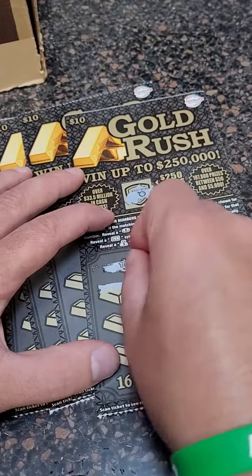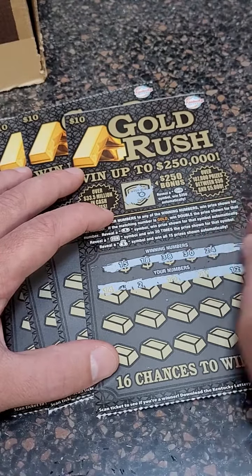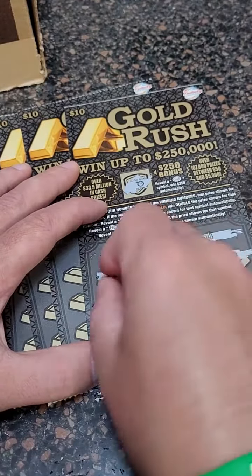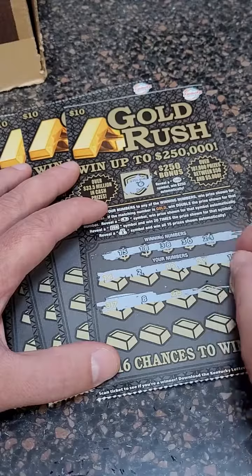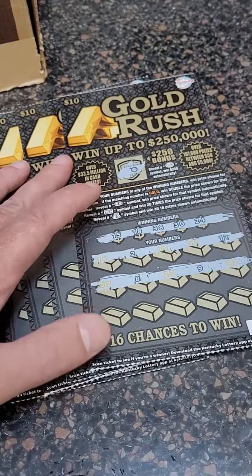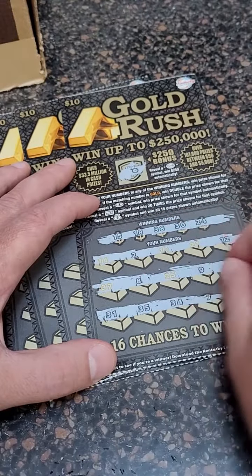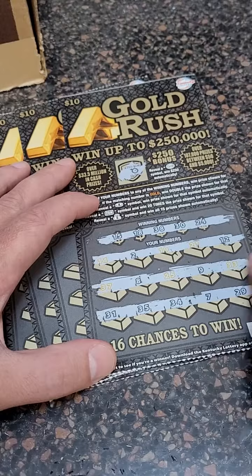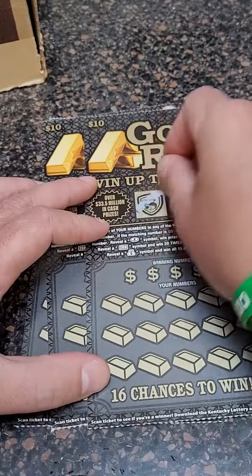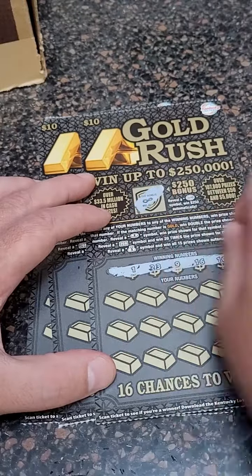All right, 14, 2, 19, 21, and 12. All right, next row, 30, 37, 8, 25, 9, and 33. Last row, 31, 35, 34, 7, 29. Two losers in a row. 3 tickets to try to pull off a good win here. Can we do it? $50 spent.